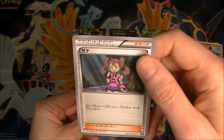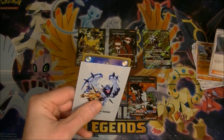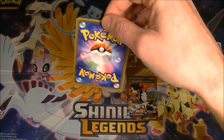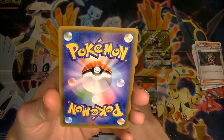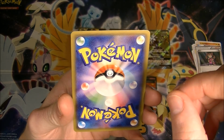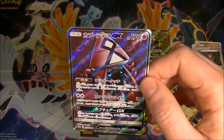All right, so, ooh, I wonder if this is foreshadowing if we're gonna get her full art. Let's have a look. Could be. I mean, that would be a kind of cool thing to do if they gave you the regular card and then gave you the full art in the same pack. That obviously wouldn't work with EXs and stuff, but for trainers, it could work. But anyway, all right, let's go. Last one. Oh, yes.